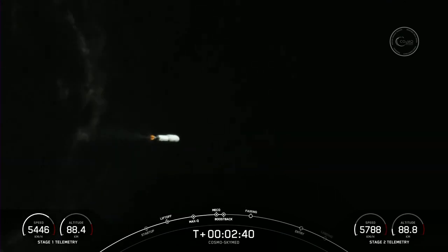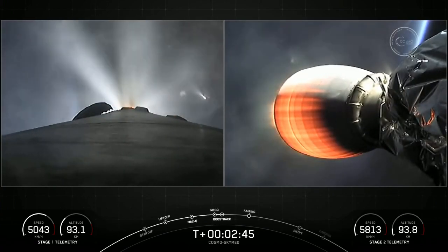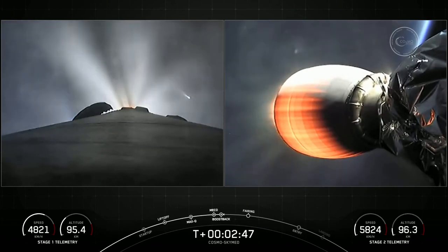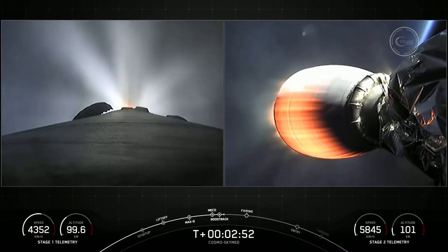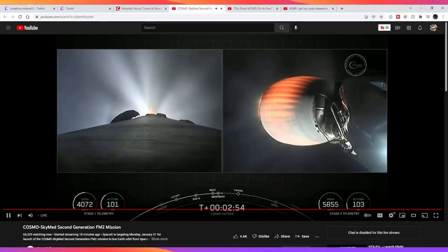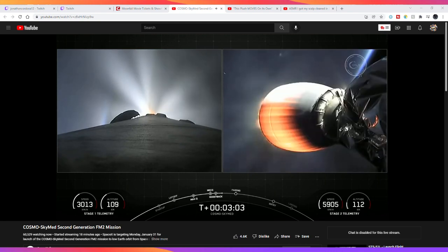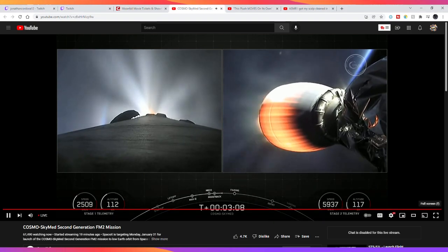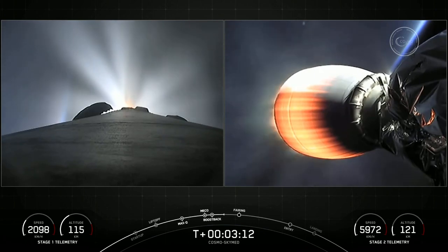And some incredible views from the ground cameras. We actually got to visually see MECO, stage separation, and see the first stage flip on your screen. That was incredible to see. Now what you're seeing on your screen on the left-hand side is the first stage currently in its boost back burn. That is the first of three burns to make its way back to land. And on your right-hand screen, we do have the second stage engine lit up. And so far, looking really good on a nominal trajectory.